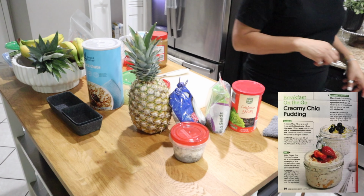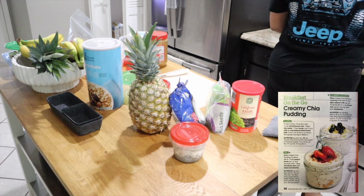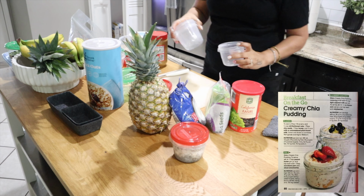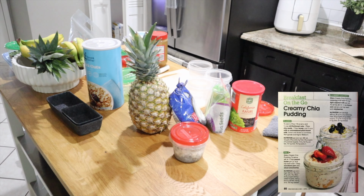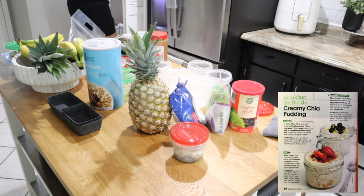So one of the first things that I did, and I inserted the picture that I went off of originally, and I just tweaked it in the second week, tweaking it on my own, because now I'm putting things in that I'm really liking. So what I did was chia pudding, almond milk, a tablespoon of Greek yogurt, because it gives it that thicker consistency, and I did raisins, walnuts, maple syrup, and it was 100% maple syrup.